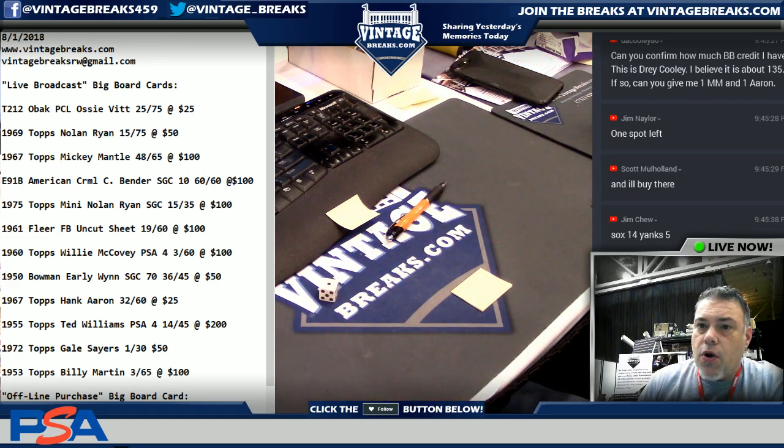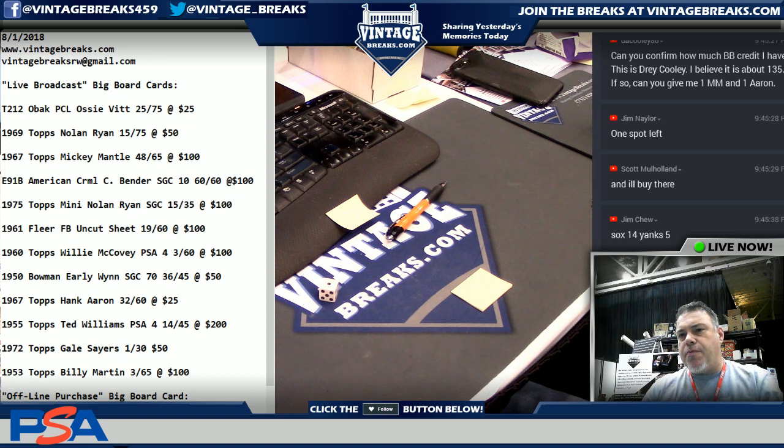So Scott, we're close on the 67 baseball cello. It's five spots at $125 a spot. We're close on the 74 Topps baseball wax, six spots at $35 a spot. 88 OPC hockey, 7 spots at $6 per spot. I'm just going to tell you the ones. The 2001 Tribute Baseball, 4 spots at $125 a spot. That's a full pack.